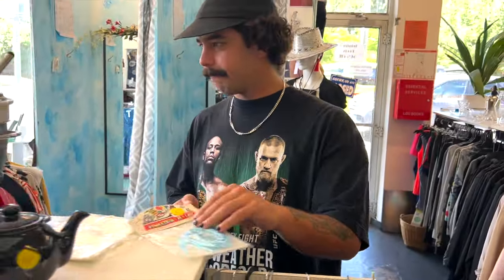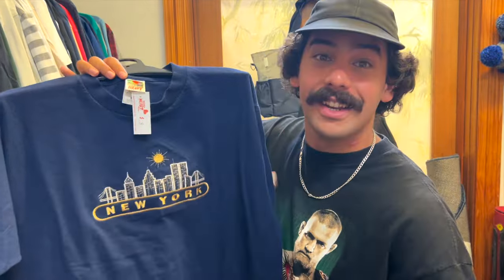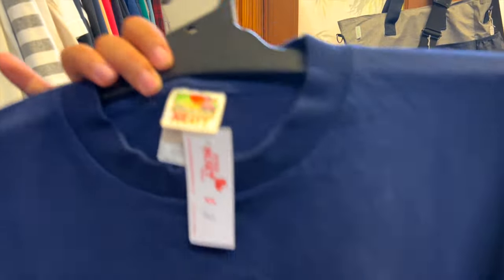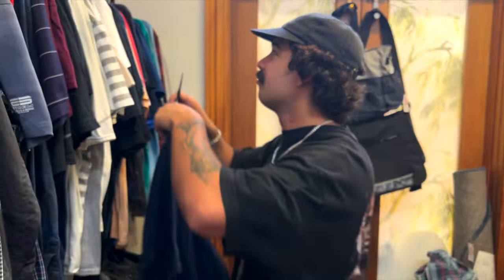What have you got there? On this, live at the thrift, through the loom. New York is another touristy one, so we're not going to get it because they don't really move that fast. But this is through the loom. Shows that we're still finding vintage in the thrift industry.